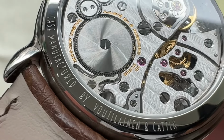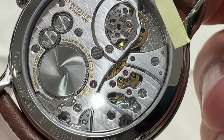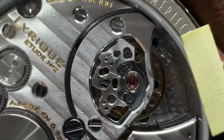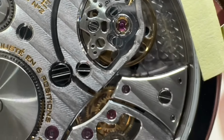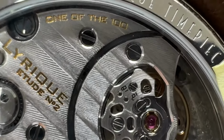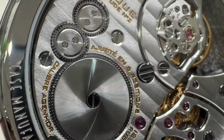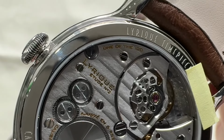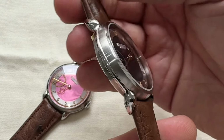Inside, it's a slightly modified version of an Agenor caliber featuring their patented Agenor pit that you see here on the screen for fine regulation. The Agenor gear ensures a smooth travel of the seconds hand. It is adjusted in 6 positions and handsomely finished. And yes, the Geneva stripes here do align properly on all the bridges.